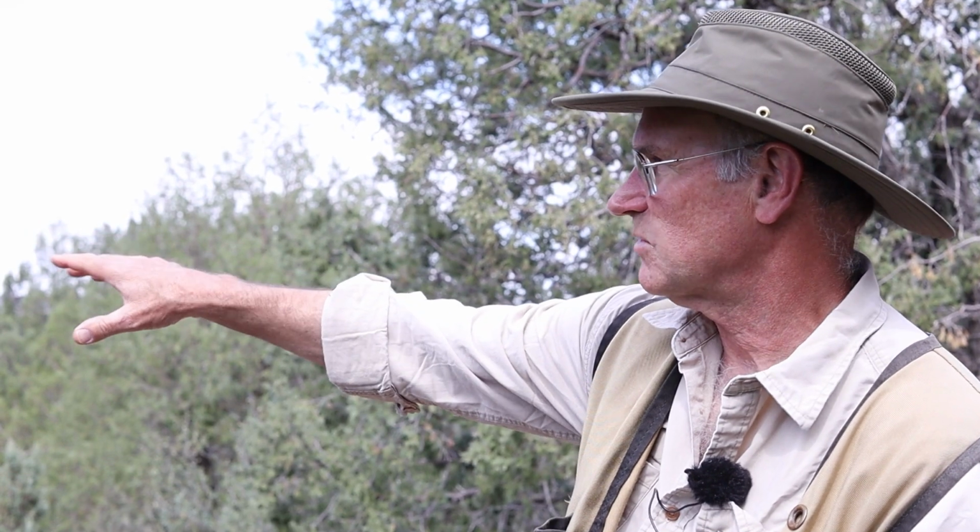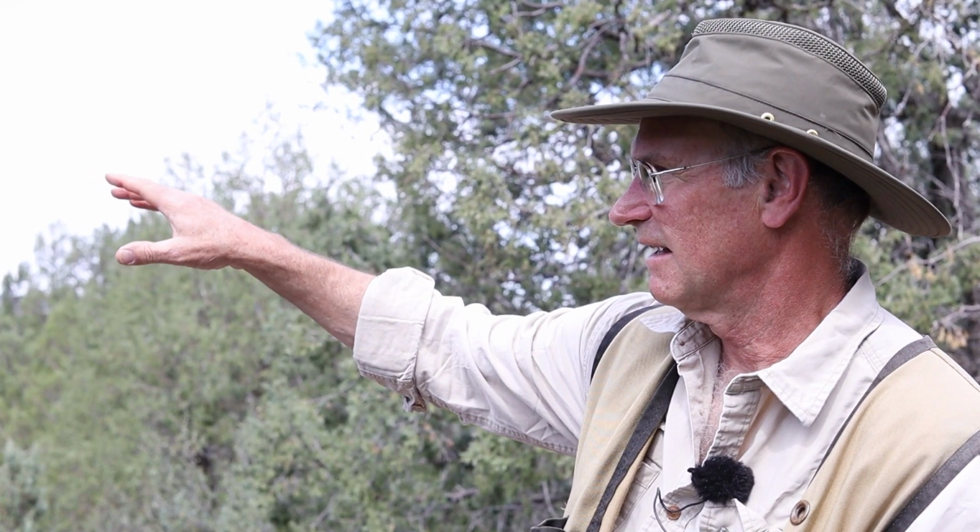As we look across at the limestone across the canyon, there's no marble whatsoever. It's just a normal limestone. There's no red coloration in it whatsoever. And when I talk about the geology, I'll explain why that is.